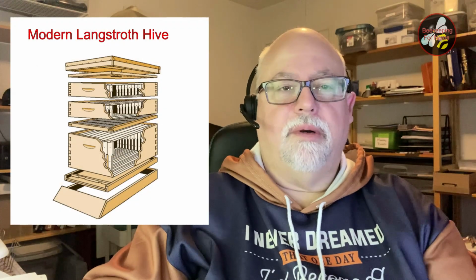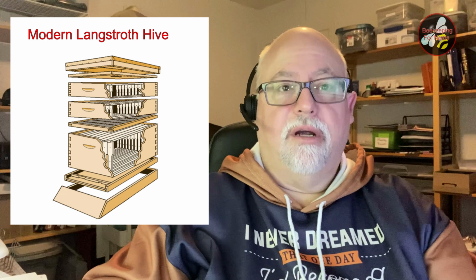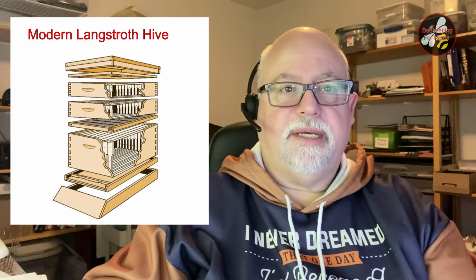So this is the Langstroth beehive in a nutshell. Stand, bottom board, brood box, honey super, inner and outer cover. It's a pretty simple design. It works really well.